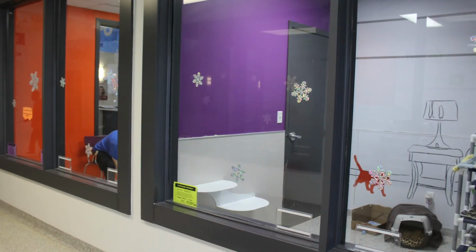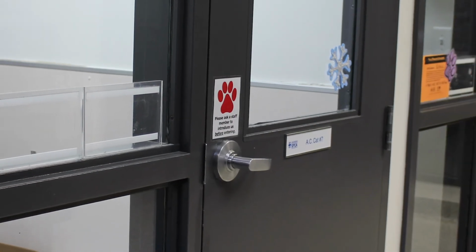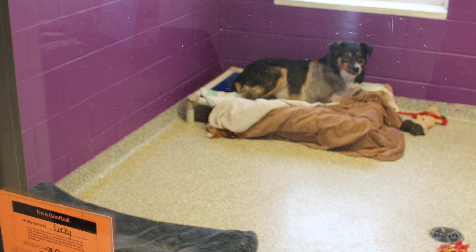Once the animals have come to the adoption center, this space is again divided up by species to help reduce stress and ensure they are as comfortable as possible as they await adoption.